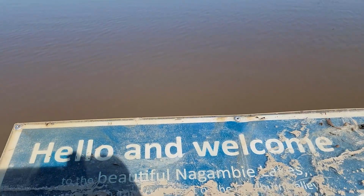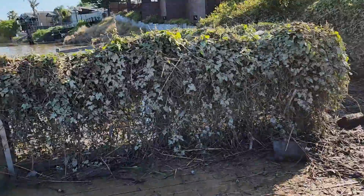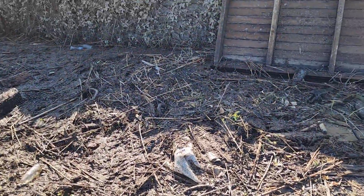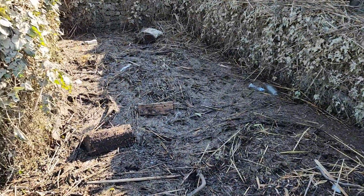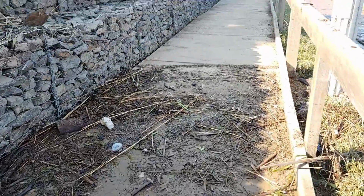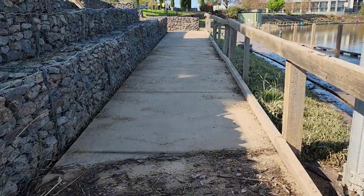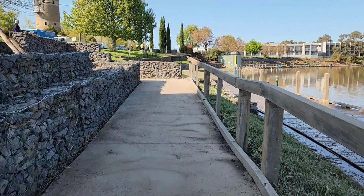Beautiful Nagambie Lakes. They will be again. Okay, let's go and have a look. There's a bit of stuff up on the side of the road that I'll probably throw in the ute and the trailer. There's a lot of firewood still here, so I'd imagine this will be raked out once it dries out a bit. We'll also go out and have a look at the cafe at the driveway to see if my girls can get back into their cafe today.